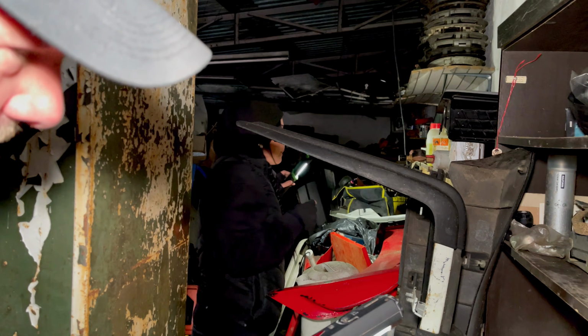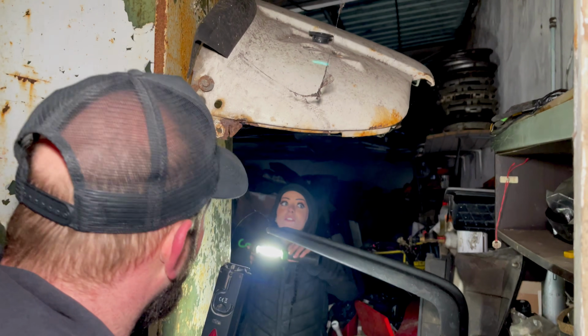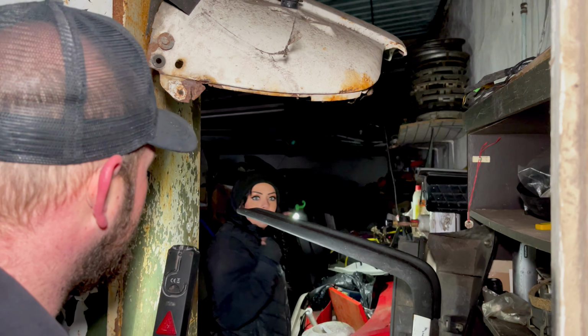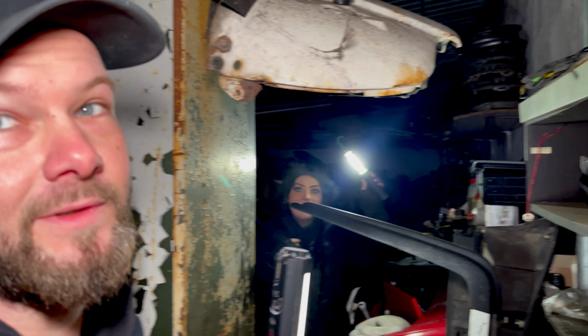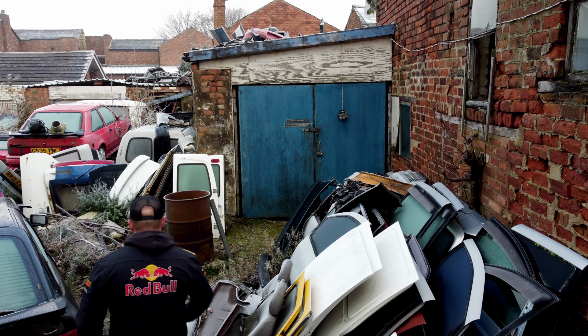The right front wing of a Nova. God, there's old car parts in here. It's unbelievable. Are you going to climb through that way? Me and Andy will meet you around. Yeah, because we ain't fitting through there, Andy. You're not going to fit through here? Definitely not.